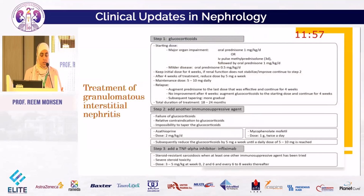Here's one interesting regimen actually I found. It advises to start with glucocorticoids, actually with high doses first, and we continue those high doses for about 4 weeks, and then we reassess. If we have a good response, then we can start tapering the steroids until we reach a maintenance of 5 to 10 milligram per day. And then if I don't have a response, I go to step 2 by adding another immune suppressive agent.